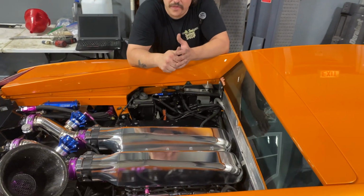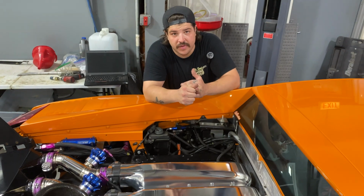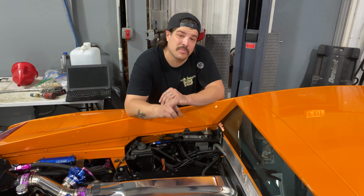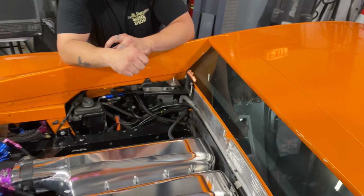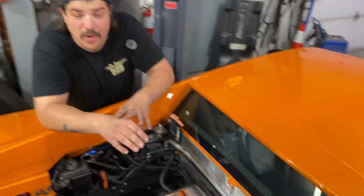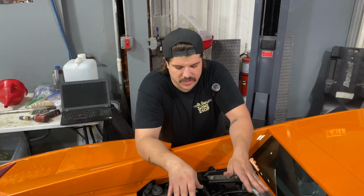We got billet fuel rails, ID 1700 injectors, Dash 8 fuel lines coming from 2 billet fuel baskets, because this car runs a split tank system. Each basket has a 480 LP pump in it and a 280 LP pump. Maybe it's a 450 and a 280. Regardless, we got tons of fuel, like 3,000 horsepower worth of fuel in this car.